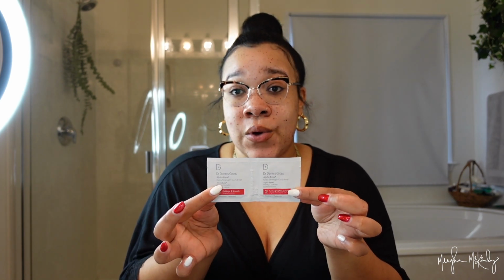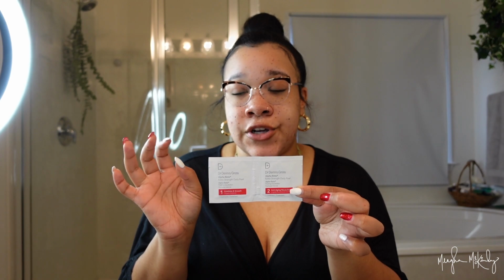You put this on after you've done your skincare regimen. Don't do your moisturizer, don't put toner on. If I was to do Dermalogica, I would just do the cleanser and the microfoliant. Pat my face dry, and then I would use this, put it all over my face. You can get your neck, your chin, and you wipe until the little cloth is completely dry, and then you throw that away.